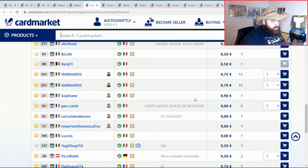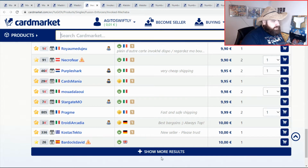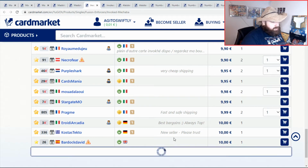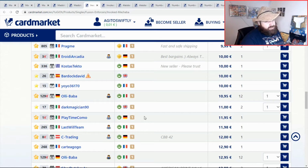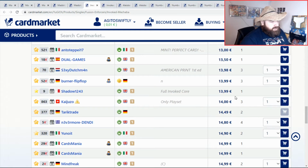Damn, sir. Damn. Cheapest English is 10. Got a lot of Italians currently on here. Don't know if you Italians like your Invoked engine, but you gotta love them. Normally a one-of in a deck. I've heard people say occasionally two, but I think one is more than enough. As you play, it's going to be part of an engine of a sort, so it won't just be its own thing.